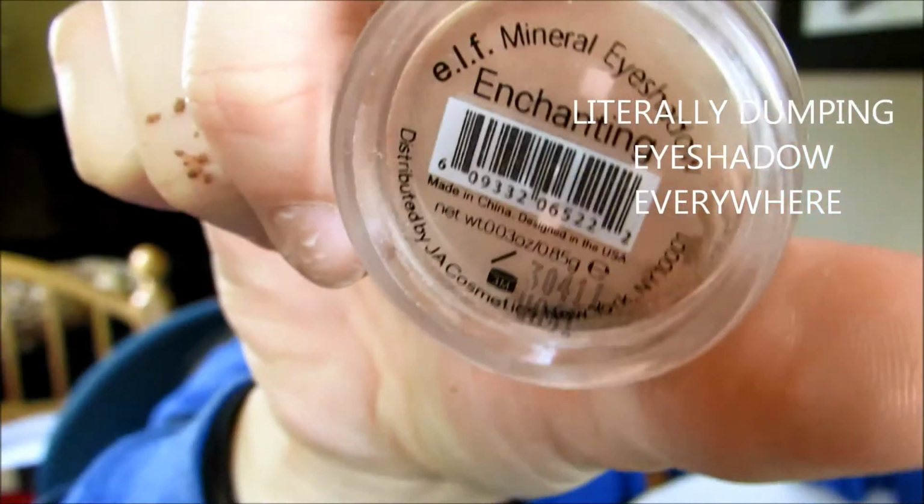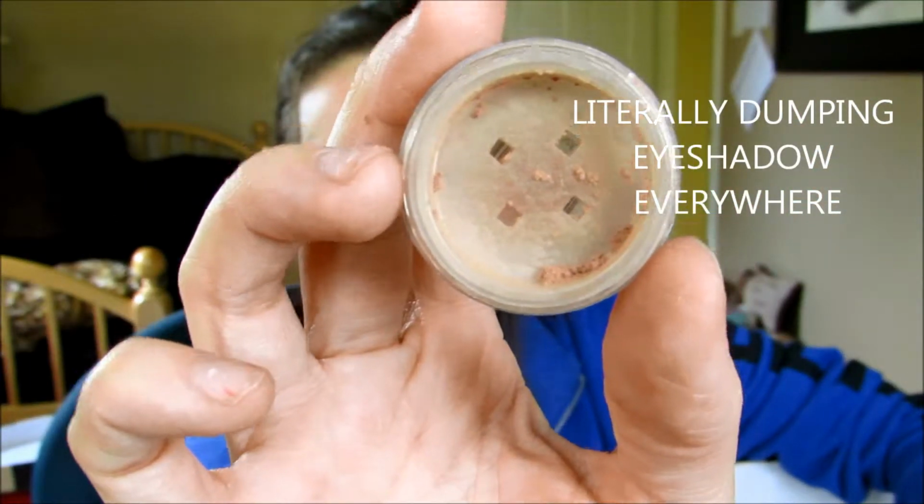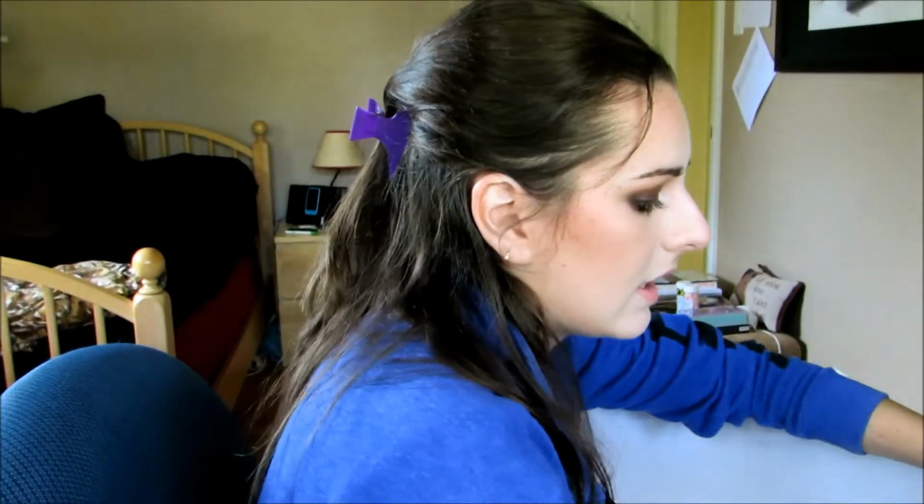So another thing I finally used up, actually I think there might be a tiny bit in there, but this is the e.l.f. eyeshadow in Enchanting. It's just a loose shadow. I don't know if you can see it in there, but this is nice. It's just kind of like a matte powder, and if you like loose eyeshadows, definitely try it out. I just don't really see the fuss about it.